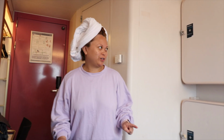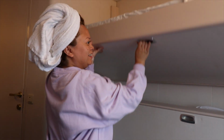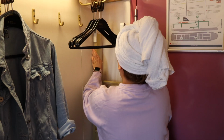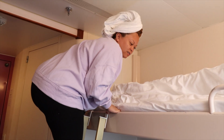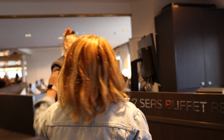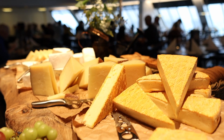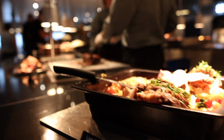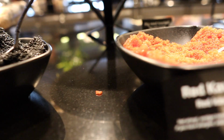Let me show you how the bunk beds work. Let me get the ladder. As you can see, it's not very easy climbing up here. So if you have disabilities or if you're tall, maybe you should not come up here. You see how difficult that was? Ta-da! Dinner time. The room might be smaller, but the view is the same and the food is amazing.